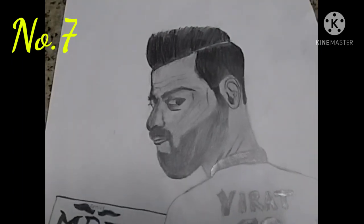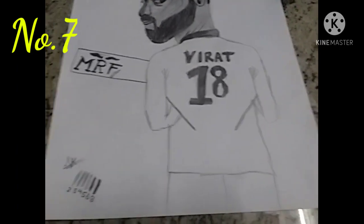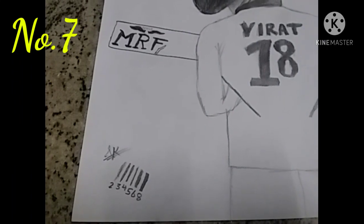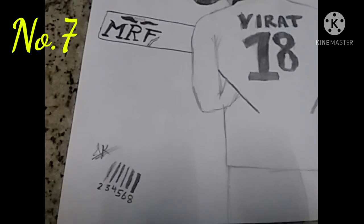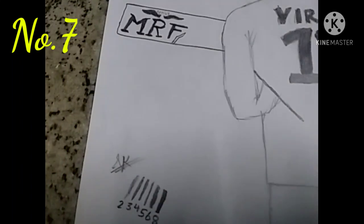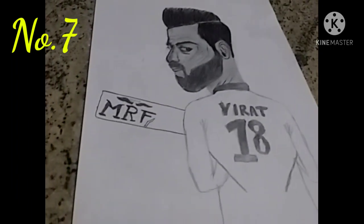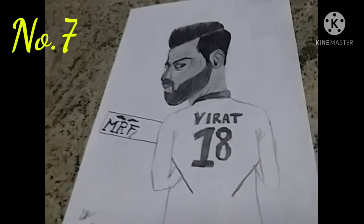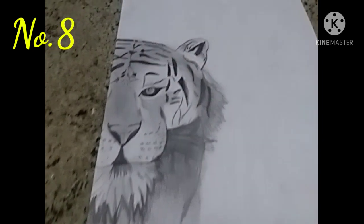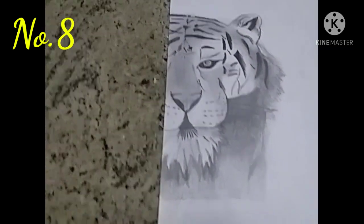And at number 7, Virat Kohli. And please don't tell me that it's not looking like Virat Kohli. You can see my signature also. You can see that like 2, 3, 4, 5, 6 and 8. These all are the HP pencils I used to draw. Okay, at number 8, we have an Indian tiger.